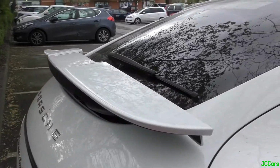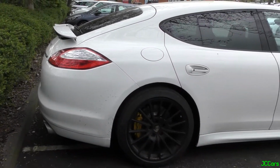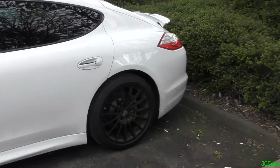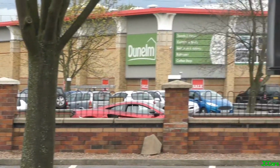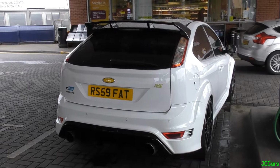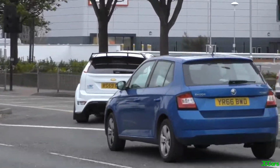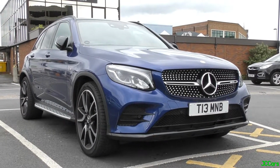And yeah, cool spoiler on it. I don't think this spoiler is too dissimilar to that of the one on the new Panameras, apart from obviously the mechanism's different. But yeah, that's a cool spot. Awesome bit of kit. Well, see that. This is stunning. I've not seen one of these.